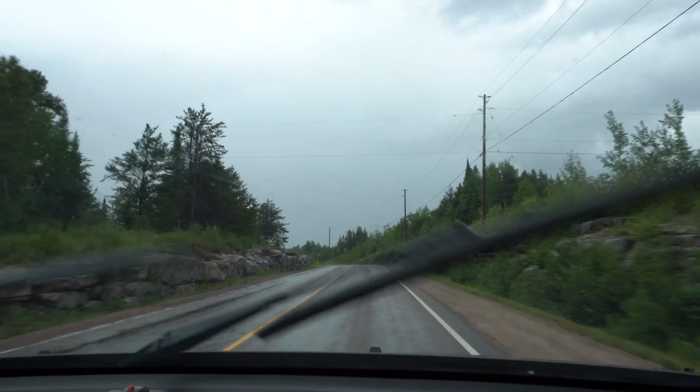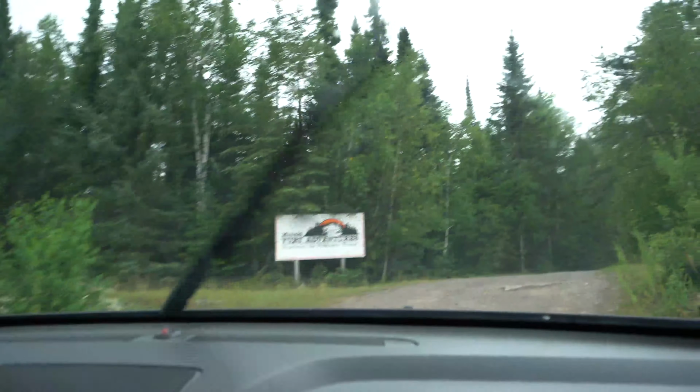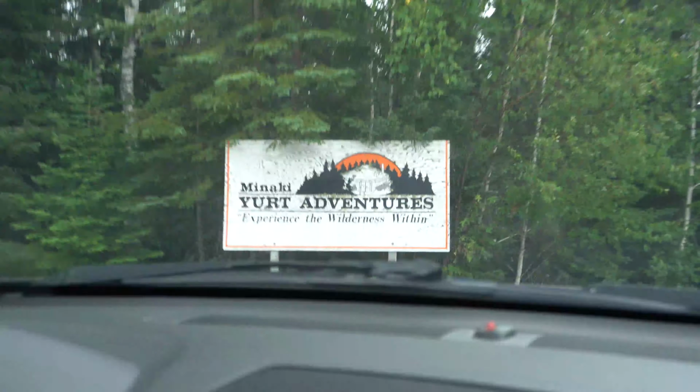I don't know, there's a lot of stuff. There it is! Oh, right here? There it is on the right! Oh my god. I thought you were saying that there was something cool coming up. Not like yurt was right here. It's yurt on the right! Adventures. Legit.